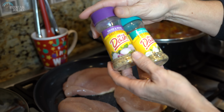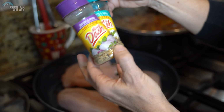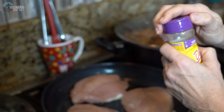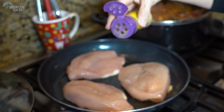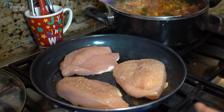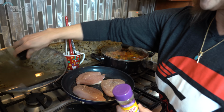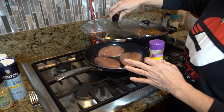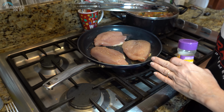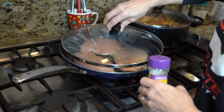And then here's another couple favorites, onion and herb and garlic and herb. So since I've got garlic powder, we'll go ahead and use some of the onion and herb on it. And I like it because it adds a little more color to the chicken. So now we have flavor and a little more color. So I'll put the lid back on. Usually what I do is I cook it on a low to medium heat for about 5 minutes. And then I'll flip the chicken over and cook it for about 5 minutes on the other side as well.